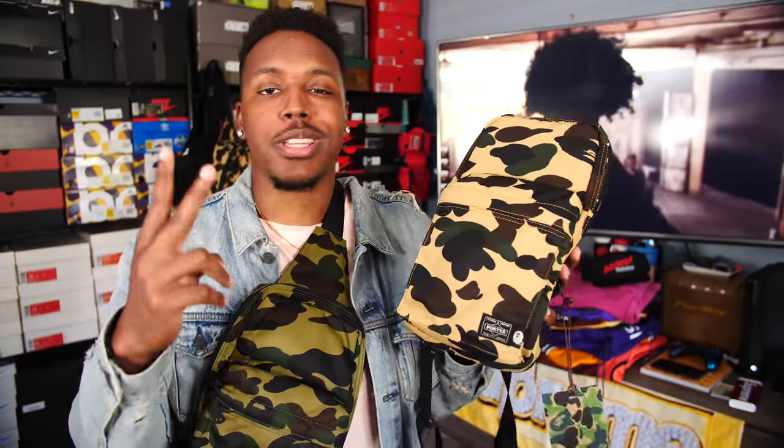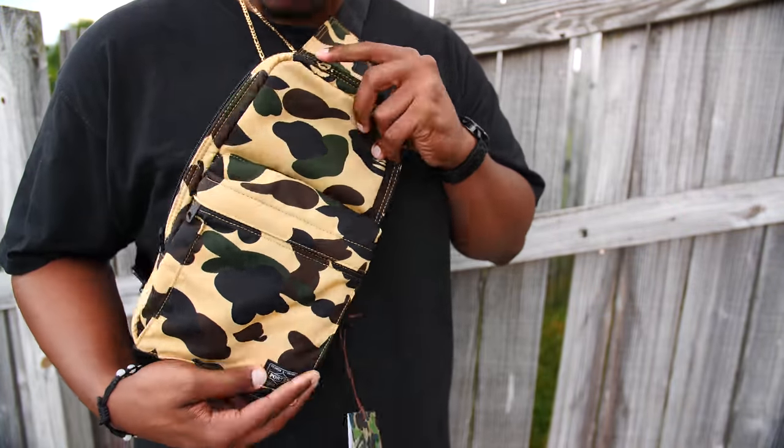So getting into the first couple items, we got two new accessories from Bape and Porter. Now, I think these dropped on May 26th, and this is my first time ever just being on Bape and actually trying to cop some. This is my first ever cop on Bape online. These bags sold out really, really fast. I was surprised I even got both colors.